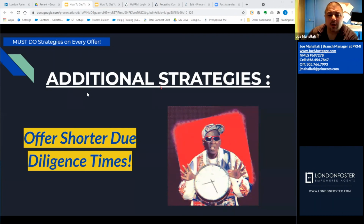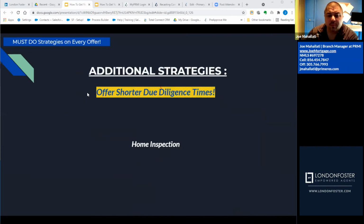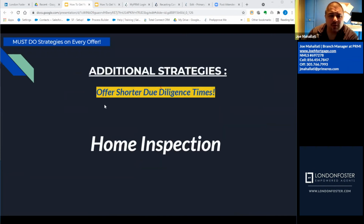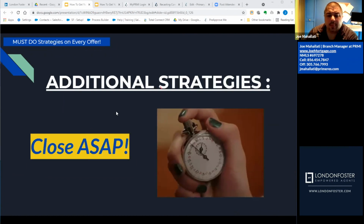Okay, thanks, Memo. Next one. Offer a shorter due diligence period. So this might be your home inspection, if it's usually 10 or 14 days, make it shorter. Again, it just lets the seller know that you're going to move quickly on this deal.